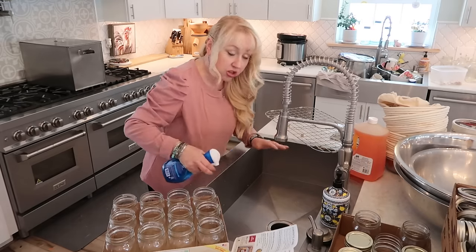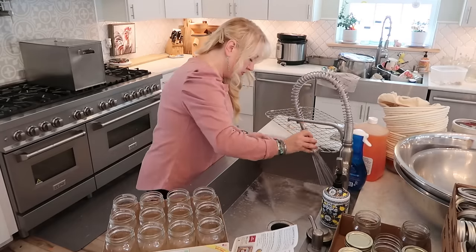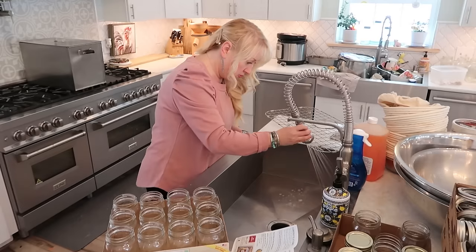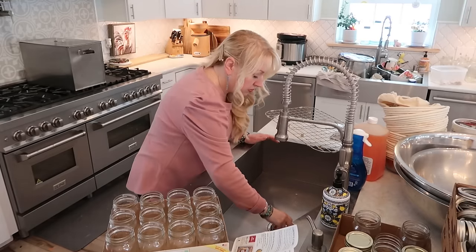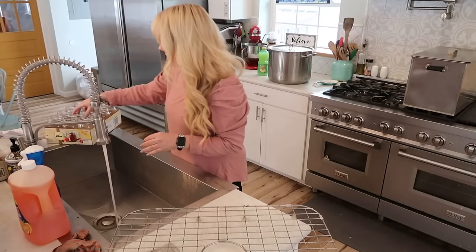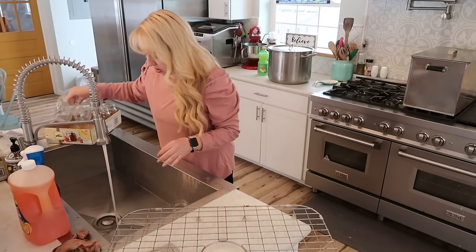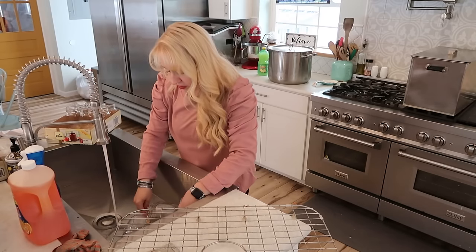So now I'm just spraying out the bottom of my sink there, giving it some warm soapy water to rinse it out, and then we are going to start hand washing these jars. Since it's a mystery to all of us and we're going to find out, I'm probably going to do two boxes of jars right now, and then we will do more if we need them.